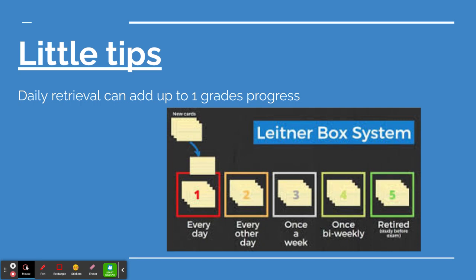Another little tip is daily retrieval. Quite a lot of research has suggested that daily retrieval can add a grade's progress to the learners. And the Leitner system is a really good strategy. I know Mike Bowen talked about this the last time we had a face-to-face Festival of Education, that he picked up from Wellington. It's a really good strategy.